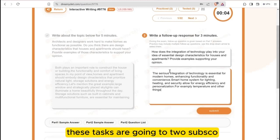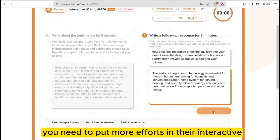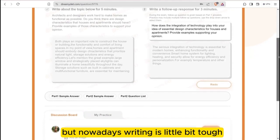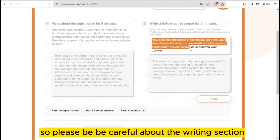According to my point of view, these tasks go to 2 subscores: literacy and production. So if somebody is getting low in the production score, then definitely you need to put more effort into interactive writing, because recently it has been changed. Before, writing was a little bit easy, but nowadays writing is a little bit tough. So please be careful about the writing section.